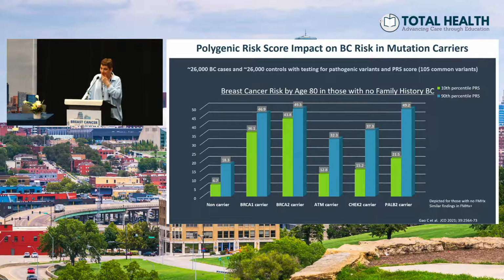So this was, again, a very nice publication that looked at incorporating the polygenic risk score and how that impacted breast cancer risk in mutation carriers. What I've shown you is the breast cancer risk by age 80 in those who didn't have any family history of breast cancer. They had a similar one for family history. In green is the women who had the 10th percentile, so the lowest risk polygenic risk score. And in blue is the women who had the 90th percentile. So this is the interaction of a variety of lower penetrance genes, and how that impacts the actual breast cancer risk for people who are found to carry a mutation.